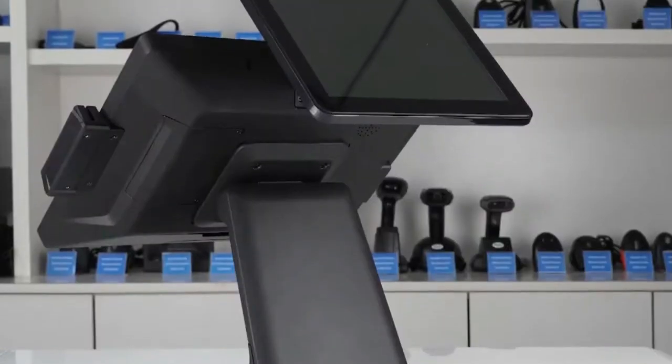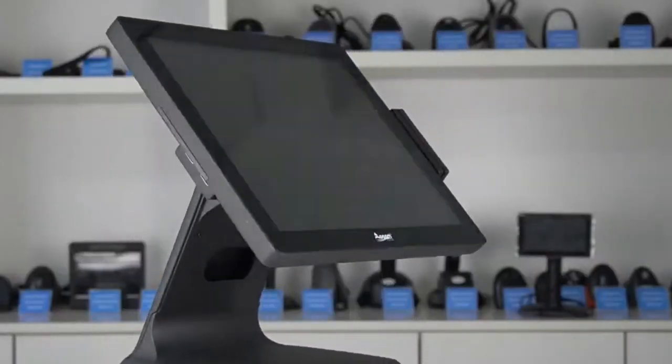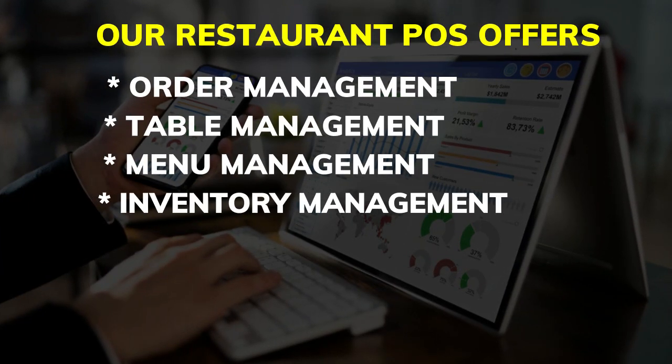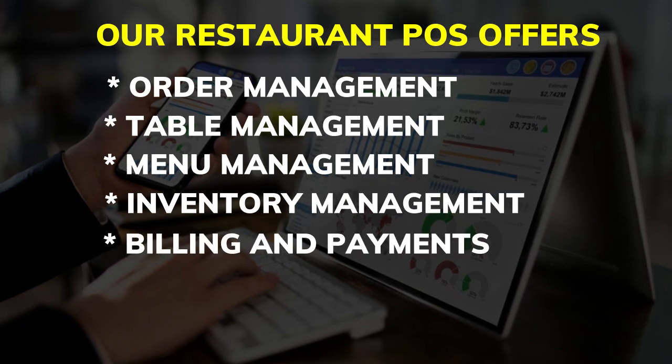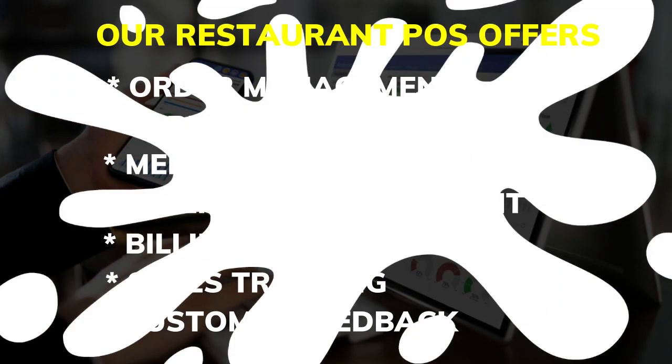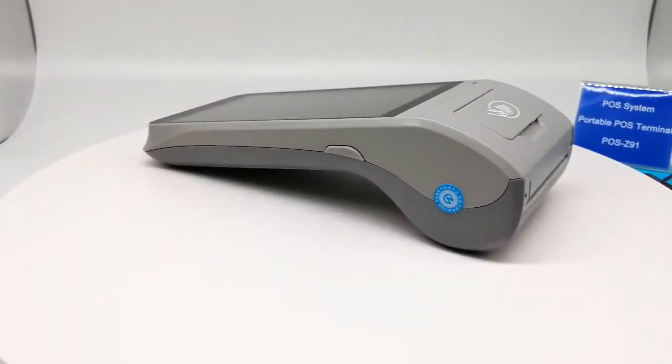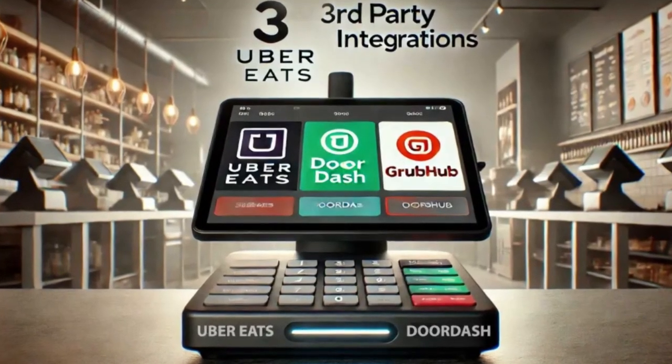Gain powerful insights with our comprehensive POS software, offering order management, table management, menu management, inventory management, billing and payments, sales tracking, and customer feedback. Our POS system for restaurants has seamless integrations with popular delivery platforms like Doordash, Grubhub, and Uber Eats.